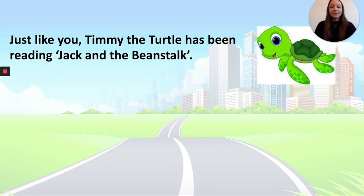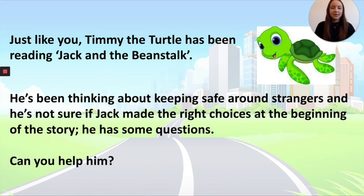Okay, just like you, Timmy the Turtle has been reading Jack and the Beanstalk. He's been thinking about keeping safe around strangers, and he's not sure if Jack made the right choices at the beginning of the story. He has some questions. Can you help him? So first of all, I'll read you the beginning of the story, just in case you can't remember.